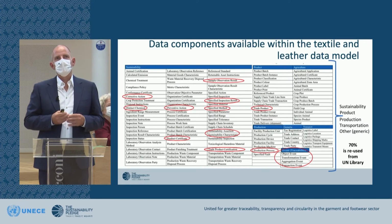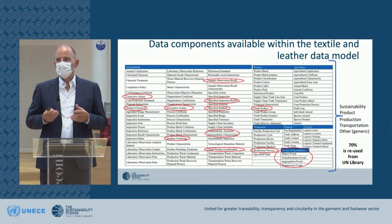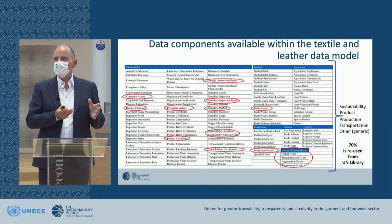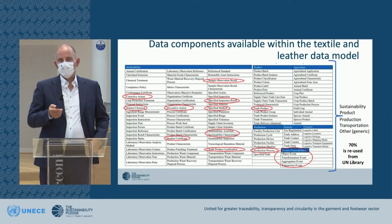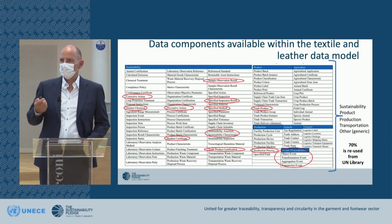And also, as you can see on the bottom of this slide, the traceability event data components are compliant with the ISO traceability standard named EPCIS. So a lot of the standards UN/CEFACT creates are, if possible, based on another international standard.